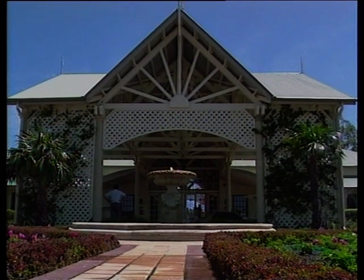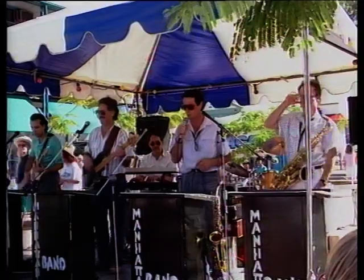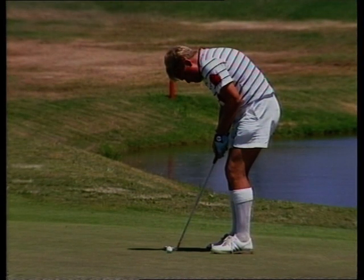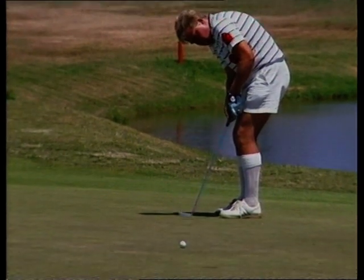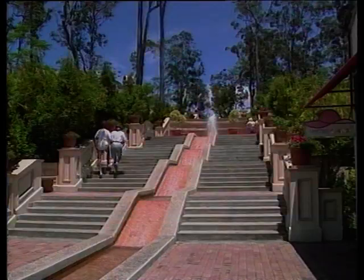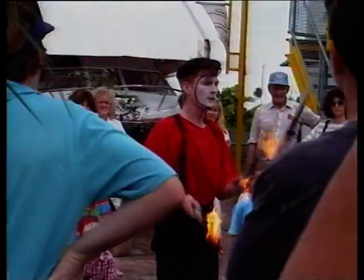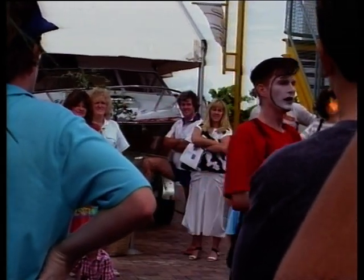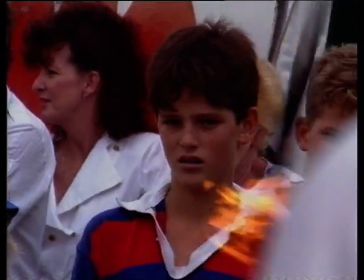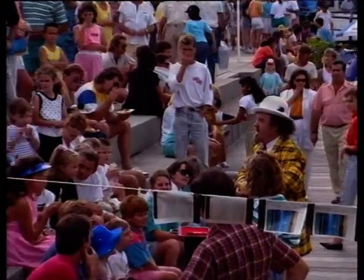It has a 5-star Hyatt Regency hotel nestled in amongst the trees in superbly landscaped areas. It has 2 international standard golf courses, and one of them is available for very reasonable fees for visitors to play golf. It has tennis facilities, bowling facilities, gymnasiums, a country club, all of the things that you would expect in a top-class international residential resort. But what Sanctuary Cove does have that other resorts don't have is a village.